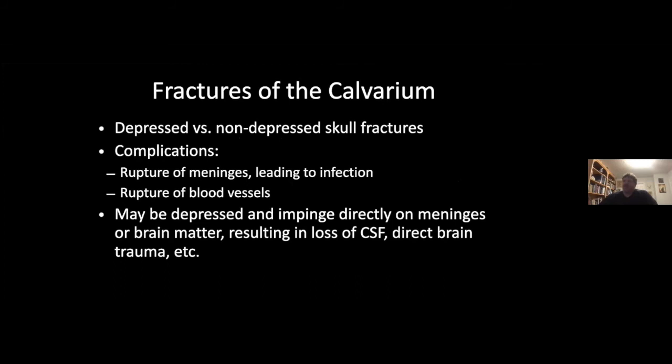Fractures of the calvarium. We talked a little bit about depressed versus non-depressed skull fractures already.